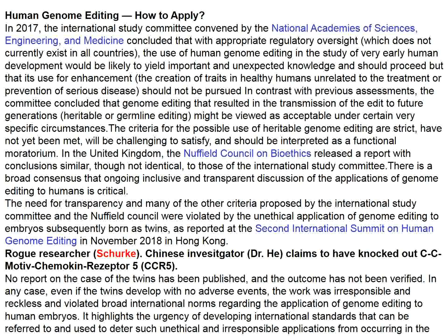And while some of these learned committees were discussing these things, an investigator in China, a certain Dr. He, claims to have knocked out CCR5 in 2 developing twins, and he was then branded a rogue researcher, Schurke in German, because none of this was approved by any ethical committee. And also the idea of taking the person's own cells to remove CCR5 was not what was putatively done here. I'd like to point out that Dr. He didn't show any evidence that he had actually accomplished knocking out CCR5. And so all this may be a tempest in a teapot, but that's the state of news affairs on that issue.